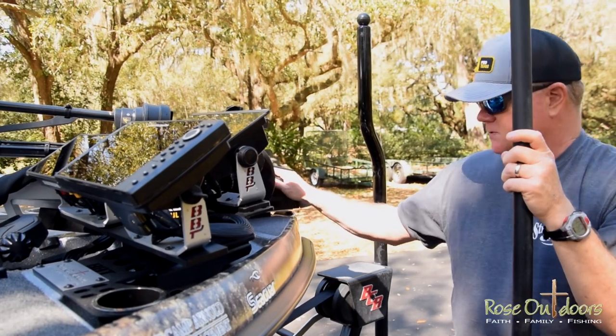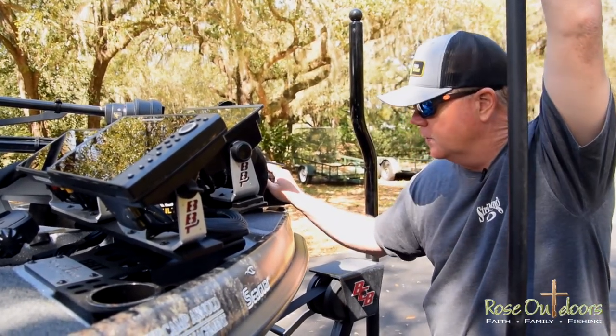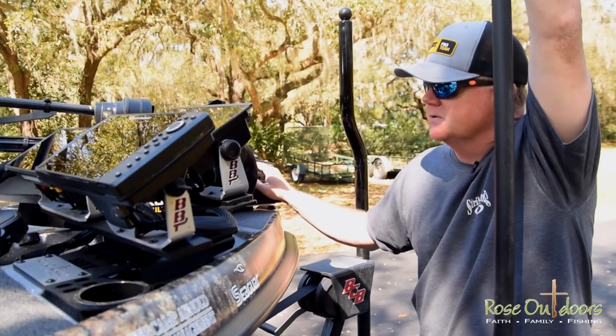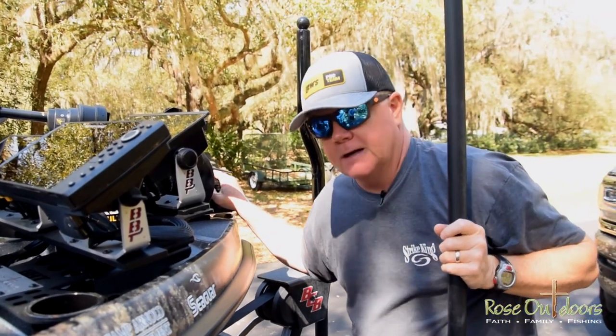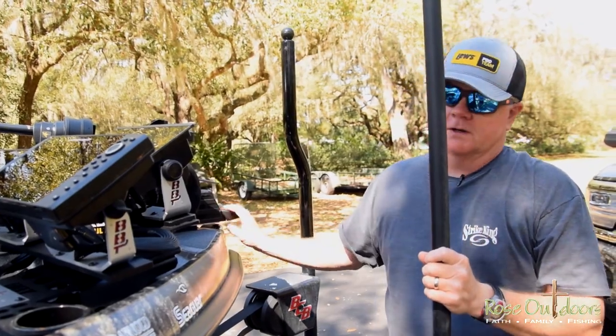Right now we have this trolling motor on, but after this tournament I'm going to Power-Pole, and we're going to be putting a new Power-Pole trolling motor on there that I'm excited about. I'm hearing awful good things about it. Lighter, faster, stronger, all that good stuff. So looking forward to running that.